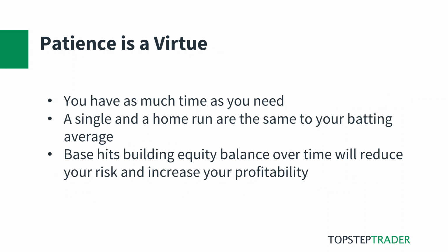Lastly, patience is a virtue. You have as much time as you need to meet the profit target. And I apologize, the second bullet should have been in the last slide about position size matters. And I do like this analogy. A single and a home run are the same to your batting average, right? So it does work here too. A single and a home run are the same to your batting average.